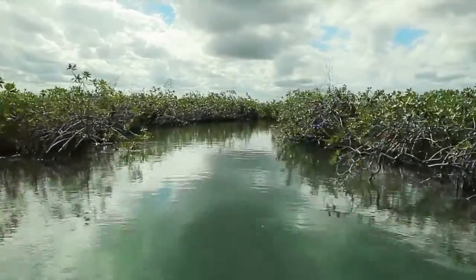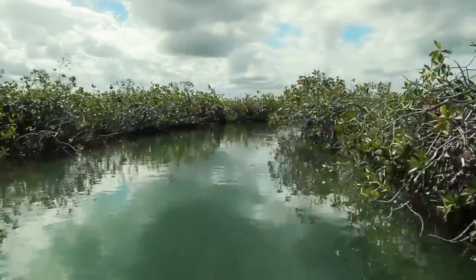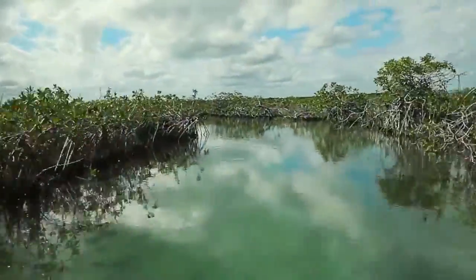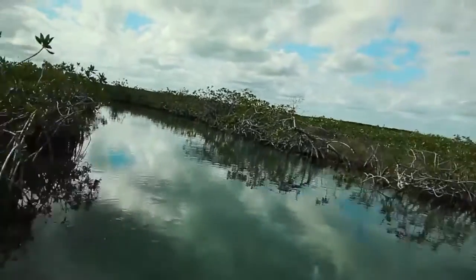So another area that we're actively exploring and mapping and trying to understand is the Siankan Biosphere Reserve. And Siankan is just an incredible marvel of nature. It's a 1.6 million acre, 500,000 hectare UNESCO World Heritage Site.